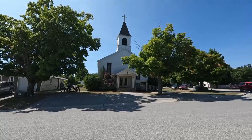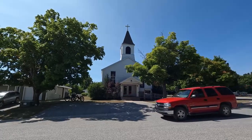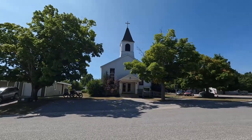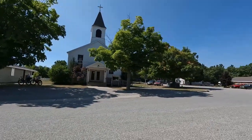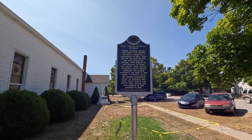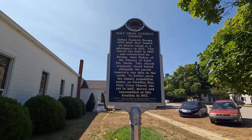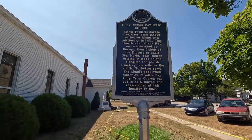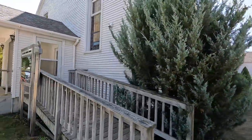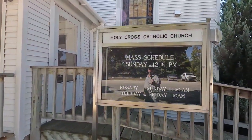There's a beautiful old Catholic church, I believe, on the island. I believe it's a Catholic church because it says Holy Cross Catholic Church. It's got a historical plate out, and you can read the Michigan Historical Site sign there. It's a nice church. If you're on the island and you want to go to church here, simple mass schedule, Sunday at 12:15, so you don't have to be an early riser.